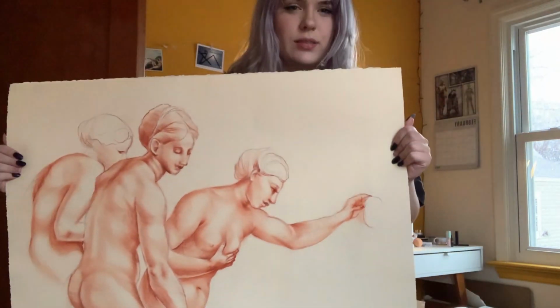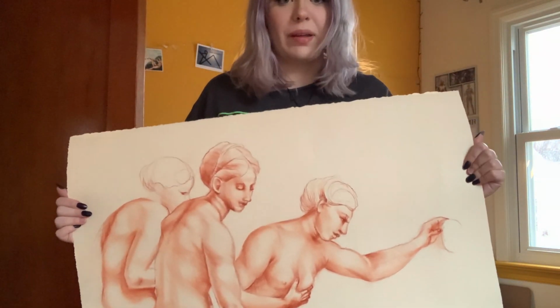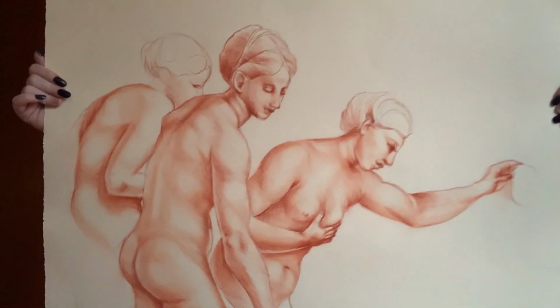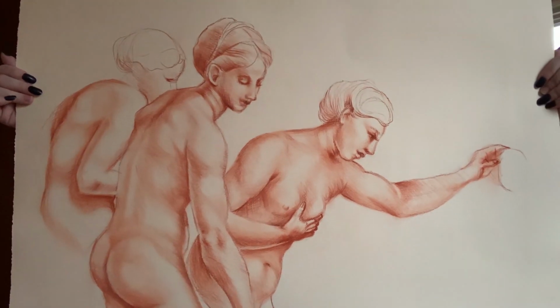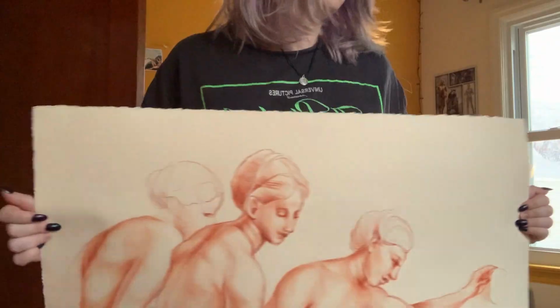Hopefully this doesn't get censored because it's naked people. I didn't even think about that. I hope not. Anyway, this is a Raphael drawing. So yeah, those are my midterms.